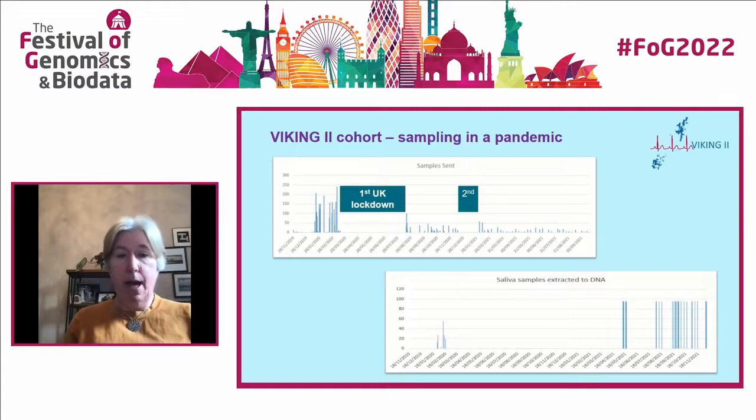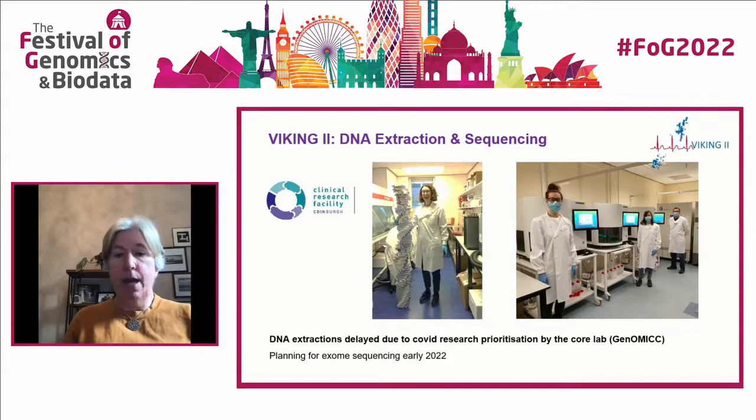Luckily, the lab that receives the samples stayed open throughout the pandemic, so the samples were being collected and booked in and stored securely until such times as they could be extracted. And in fact, the lab had to delay the extractions. They've caught up now, and that was because they were prioritising COVID research, in particular the genomic study, which is led from Edinburgh, and which actually provided automated DNA extraction machines. So we've benefited from that for all that we've had to wait.